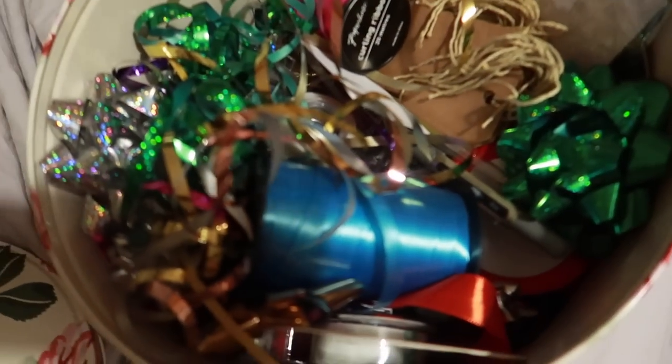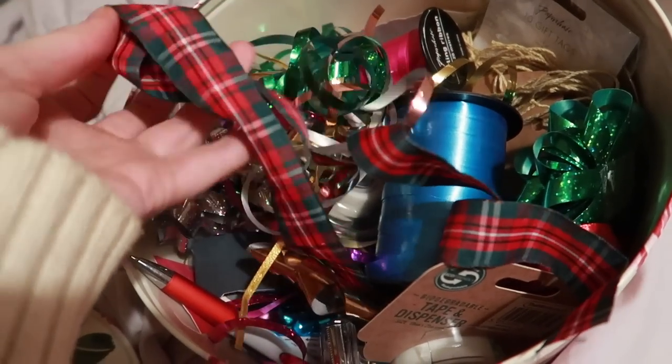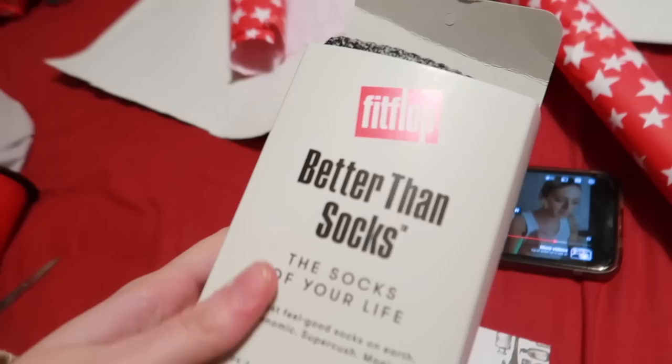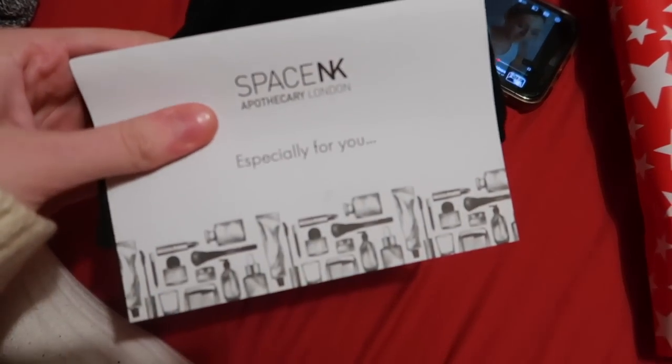Oh, can I be out? We've got so much wrapping stuff in here. Oh, I would definitely wear that in my hair. Look how cute that ribbon is. Next is my mum's present. So I got her these, basically she sent me these two things to buy her. These socks and then this, I think it's an eyeliner. I can't be asked to get it out.